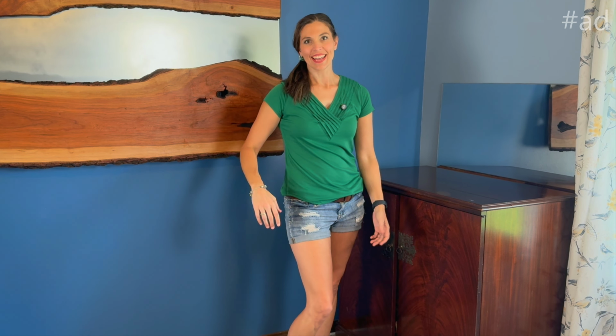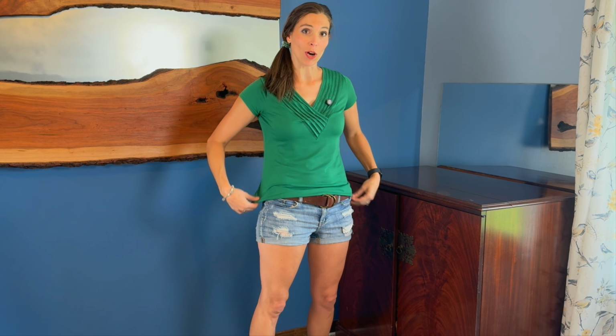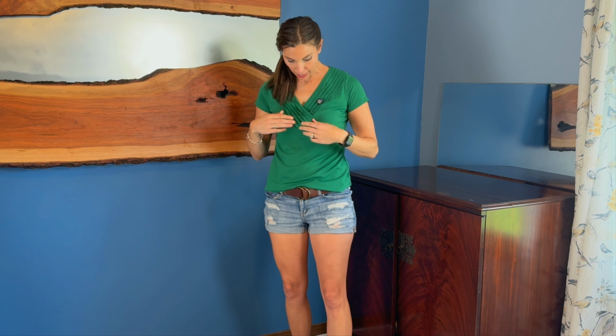Hey, I'm Sarah, and I was just sent this casual V-neck t-shirt. This is a really nice shirt. It's nice and stretchy. It's lightweight. This is a size small. I'm 5'11", and it fits really nice. It's nice and loose on the sleeves and all around.